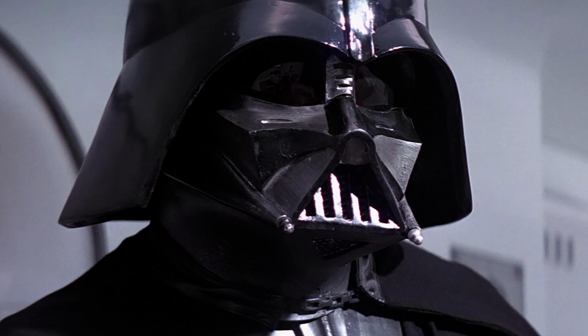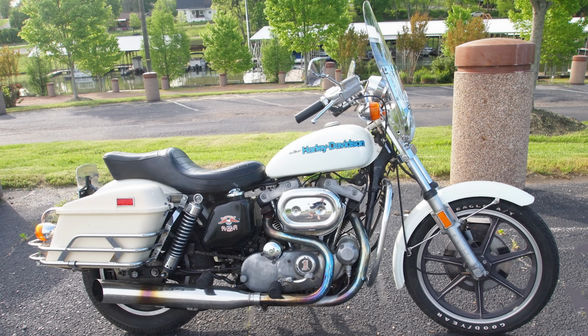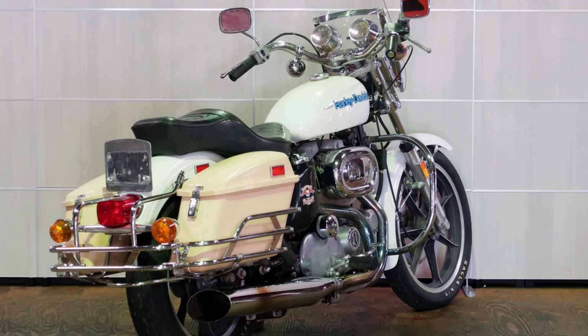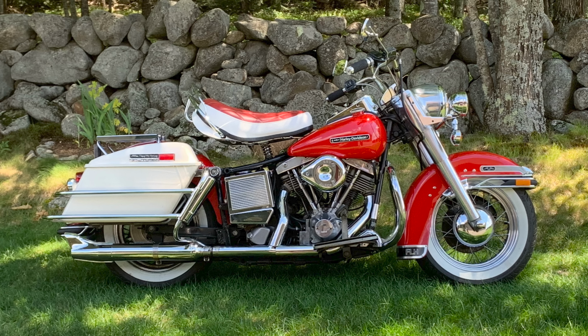The year of Darth Vader, 1977. Now for the two new models, the XLT 1000 was a light touring bike slapped on the Sportster frame. 3.6 gallon tank, higher gearing, passenger pegs, and a 2-up seat. To top it all off, a windshield and saddlebags. The bags were actually the same ones that came off the FLH.